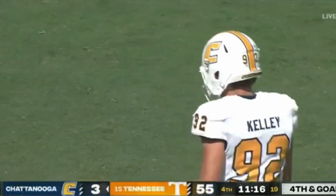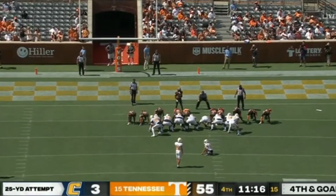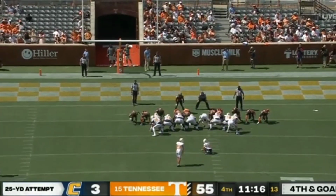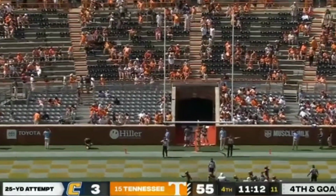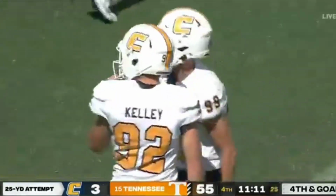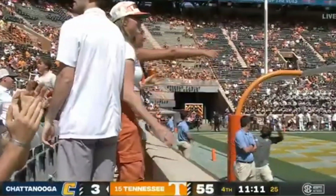A 25-yard field goal attempt by Jude Kelly. And he hooked it. For all that, the Mocs come up empty, and Tennessee will get it back.